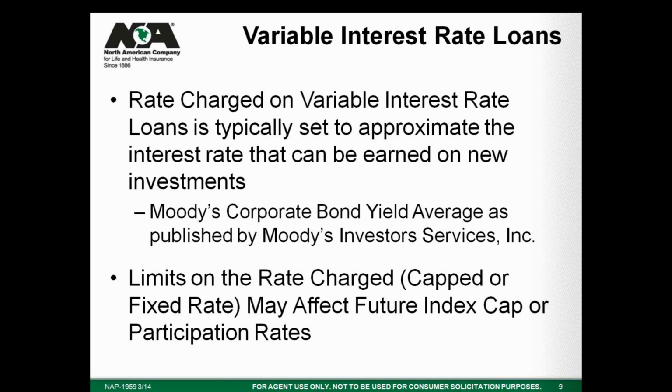We here at North American are not immune from pressures on caps or participation rates if the variable loan rate rises. But we have priced into the products some rising of the variable loan rate even above the 6% cap. Also be aware that if the Moody's rate rises to the level of, say, 7% or higher, it is quite possible it means the option budget is rising, which may help provide a rising cap or counteract the negative pressures. So if interest rates are going up, that means our bond portfolio probably is as well. So even if rates get higher, we still may be able to keep rates as they are.